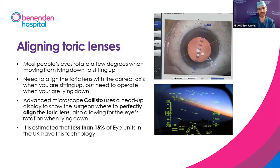That allows the surgeon to align the axis orientation of the toric lens to correct the astigmatism perfectly, because with every number of degrees you're off axis, you lose some of the corrective power of the toric lens. What you want is to have it corrected as you expect, to really reduce the astigmatism down to a negligible amount.